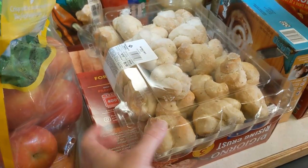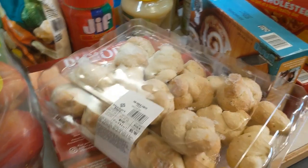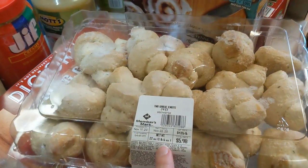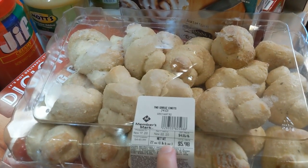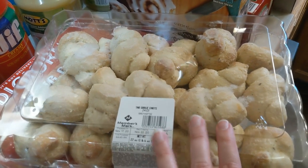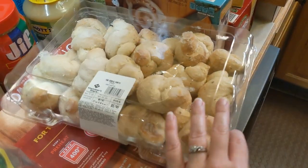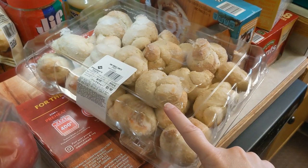These aren't really a freezer thing, but I'm going to put these in freezer bags and store these like you would freeze regular garlic bread. This is $6 for 24 rolls, and that is such a good price compared to what you would get if you bought like the already frozen garlic bread. This is in the bakery section at Sam's, and I absolutely love it. My family loves them, and I just put them in freezer bags.